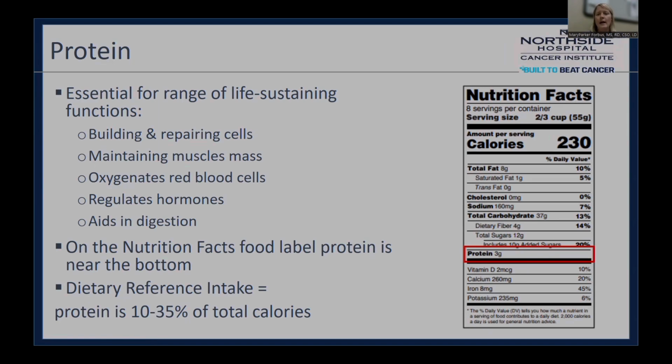Again, when looking at the food label of a protein shake, or any food label in general, the protein is going to be listed towards the bottom of that label. Everybody has a different protein need, based off of weight. But a general rule of thumb is your protein intake should be about 10 to 35% of your total calories. All of you should have access to a registered dietitian, where we can sit down one-on-one and give you your calorie needs and protein needs specific for your weight and your goals. So that's a little bit about protein and where to find it on the label.